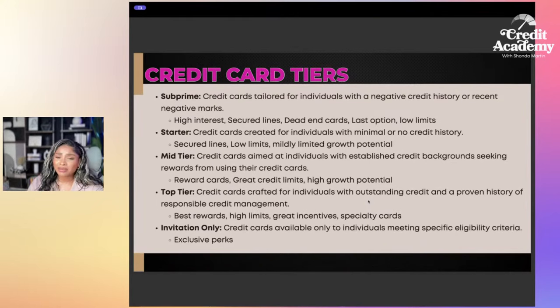Everybody thinks that they want a top-tier card until they realize what comes with it. So yeah, you'll get the high limits, the best rewards and great incentives and specialty cards and stuff like that, but you'll also get a high annual fee, right? The difference between a top-tier and a mid-tier card is that for good top-tier cards, you're going to pay an annual fee. If it's a top-tier card and it does not have an annual fee, understand that it's probably a mid-tier card, because the reason top-tier cards have annual fees is because they give you so many rewards that they've got to justify it. They've got to make their money somehow, and they'll charge you.